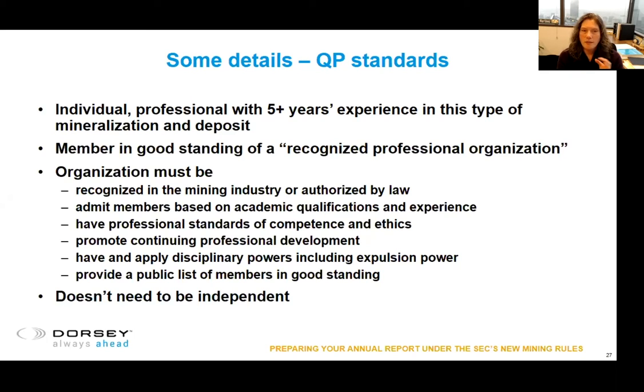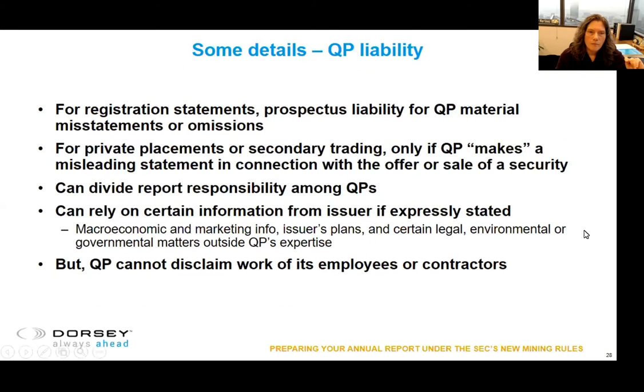All right, QP standards. Five years of experience in this type of mineralization deposit, member in good standing of a recognized professional organization. The SEC is not putting out a list. And so there's the list of what the organization needs to be. I want to move on to some disclosure questions that we were talking about with the SEC. So keep in mind, there is QP liability.